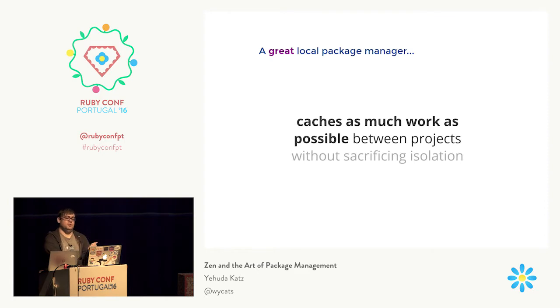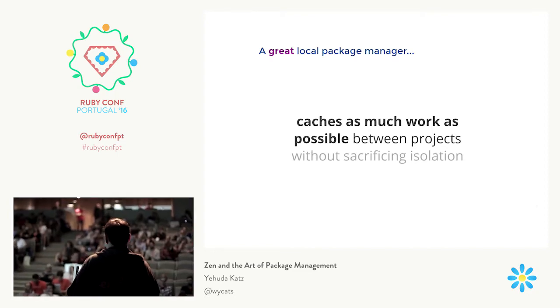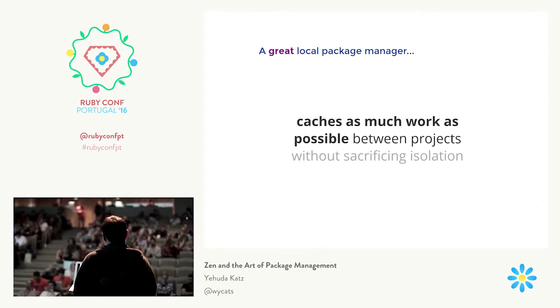Additionally, a great local package manager caches as much work as possible between projects without sacrificing isolation. I'm using a lot of caveated language here, but a great local package manager doesn't compile everything in your local directory, and then the next time you want to compile the exact same thing, repeat the process. You've probably noticed, if you use Bundler, that if you install Nokogiri the first time, it takes like 45 minutes, Aaron. But after that, it's fast because it's cached somewhere.